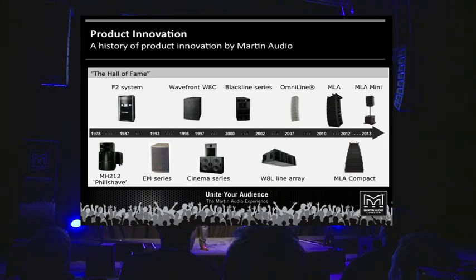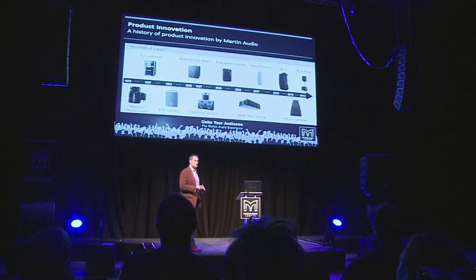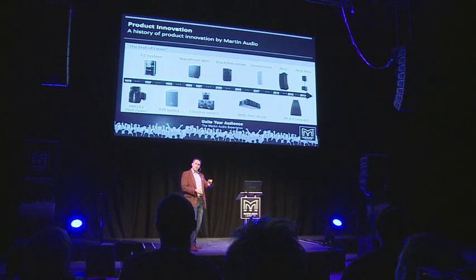And he was a very creative guy, and he moved forward to a system called F2, which is effectively a loudspeaker rack cabinet, if you like, where you put acoustic units in to configure the system to be whatever you wanted it to be.